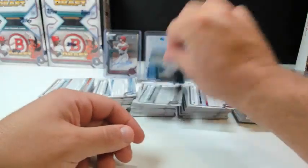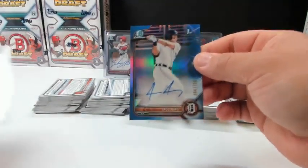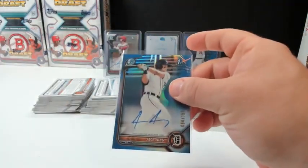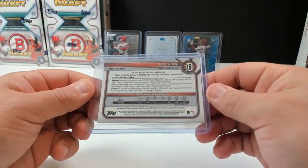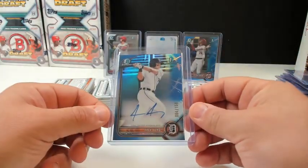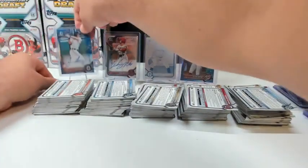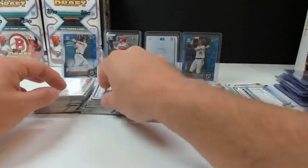Followed by a Jace Jung True Blue auto to the Tigers. That is a nice one. Straight from pack to top loader. Clean auto. 64 of 150. Very nicely centered. Without looking at the surface very closely, that one looks pretty darn good. So Jace Jung with a True Blue auto for the Tigers.